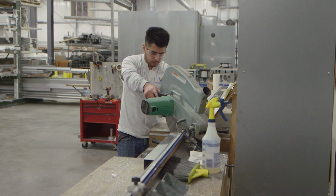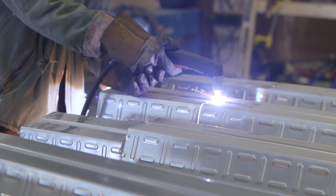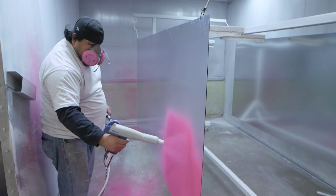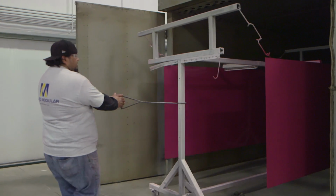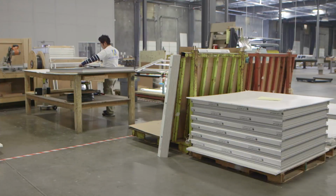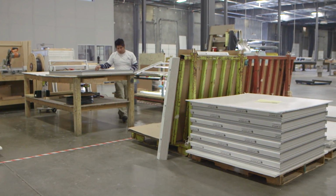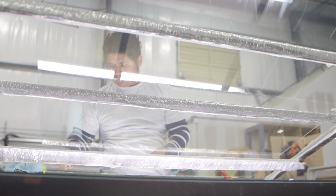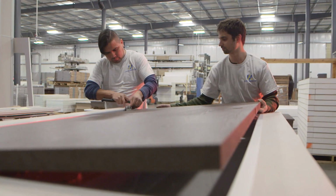After a design is created, the aluminum that makes up the main portion of the modular structure is cut. The modular pieces are then painted or powder coated and placed into a heater to dry. Windows and glass are created in-house as well as doors. This is our window department, and here we make our own windows. Anything that our customers request, we're able to do it. It's 100% done here at the warehouse.